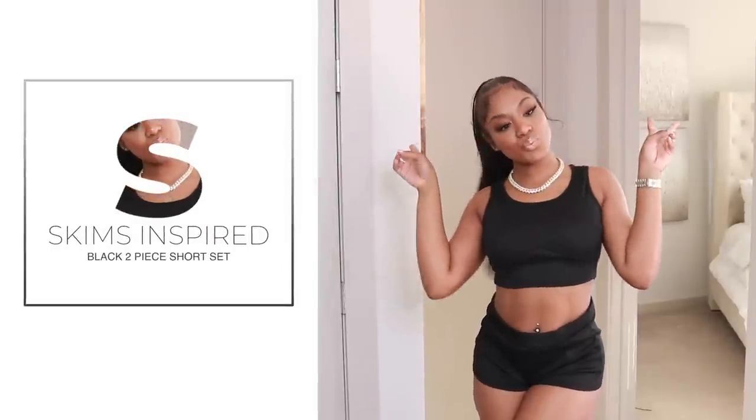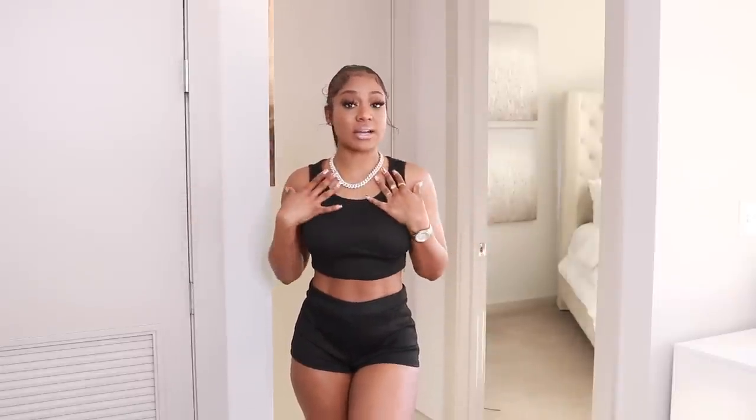All right, babe, so here is a black two-piece set from them. This is inspired by Skims. Y'all should already know the Kim K line, and her price points are definitely coming for next, especially for basic items like this. So I just wanted to try this one out for all of us, to see if it was worth getting, and y'all can still have that little inspired look without the price point attached to it. So I really do like it. This is my first time wearing it.